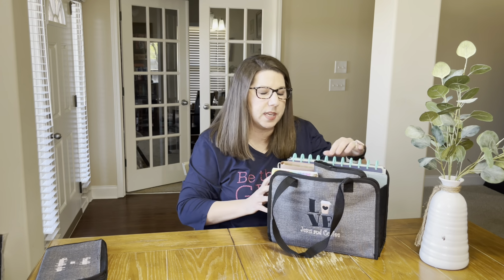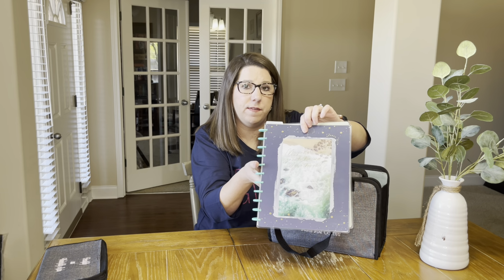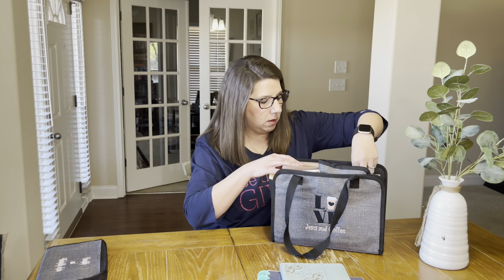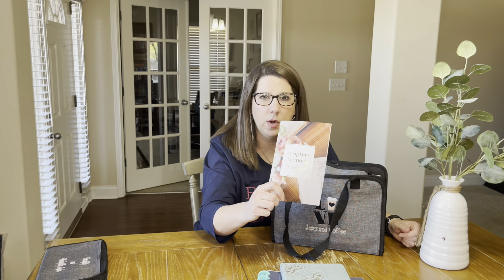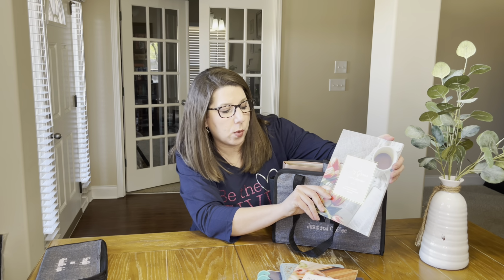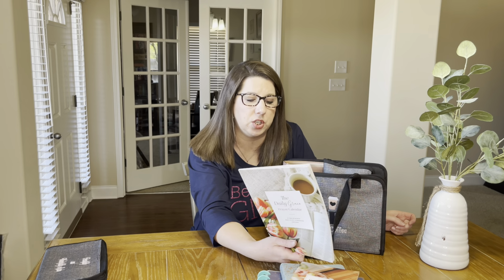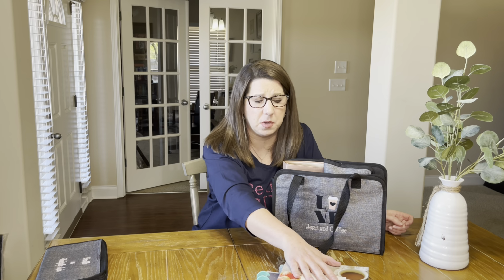So, first thing I'm gonna pull out is my big Happy Planner Faith Planner. I have my journal. I have the Daily Grace Co. one of the scripture memory guides. I have the Daily Grace Co. prayer calendar, and this is for 2022. This is a fabulous guide. I had not known that the Daily Grace Co. had a prayer guide until this year. So when I saw it, I kind of jumped on it. And I do like the Daily Grace Co. They have some good Bible studies as well.